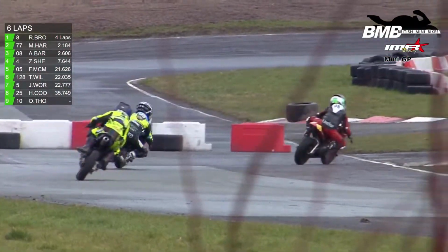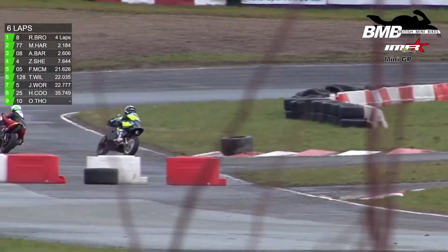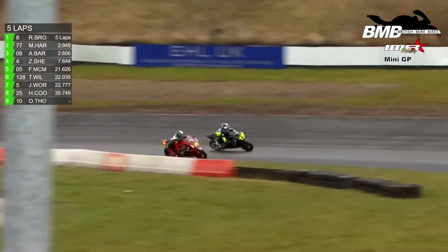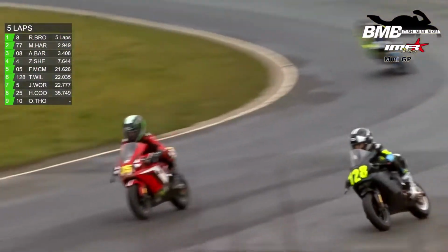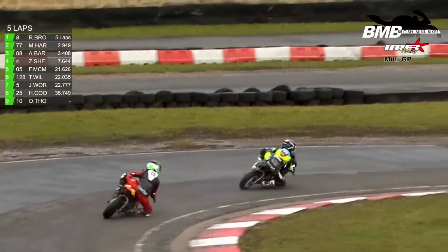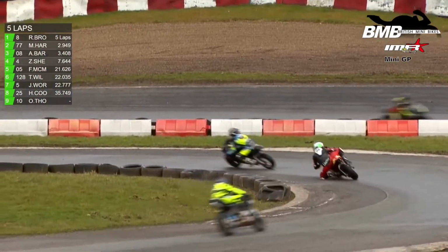Wilkinson certainly hounding him through this complex part of the track. Let's see how they go around the Parabolica. I must say as well, 6 laps of this race to go. Oh, round the outside, this is going to be a brave bit of riding by the 1:28 if Ted can hold on to it. He's still going round the outside. What a move! What a move by Ted Wilkinson round the outside of the Parabolica.